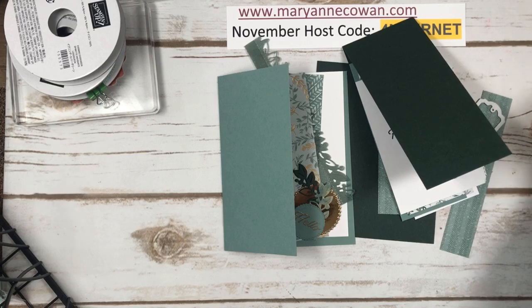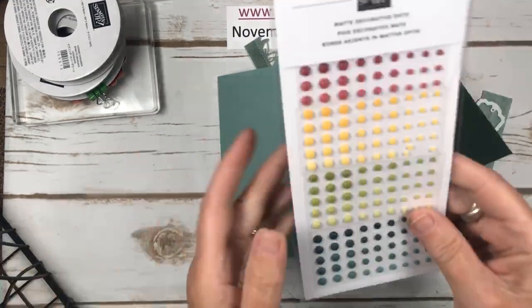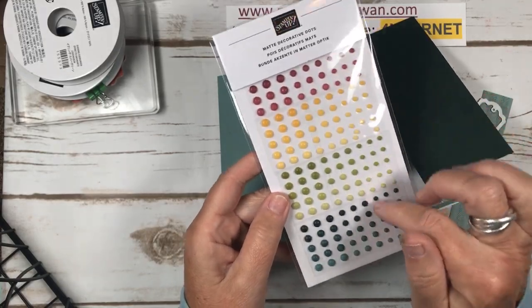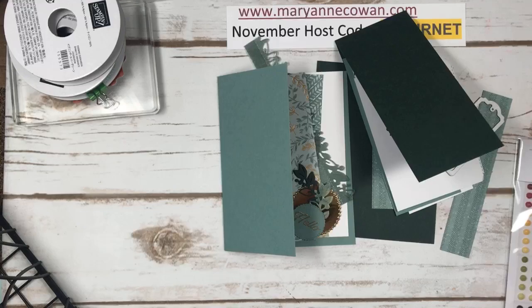There's several different price points for my classes. There's always several options. The first option usually includes the bundle or a stamp set. And then all options include some kind of embellishment. So this one includes the matte decorative dots, which are really fun for this class and really anything.